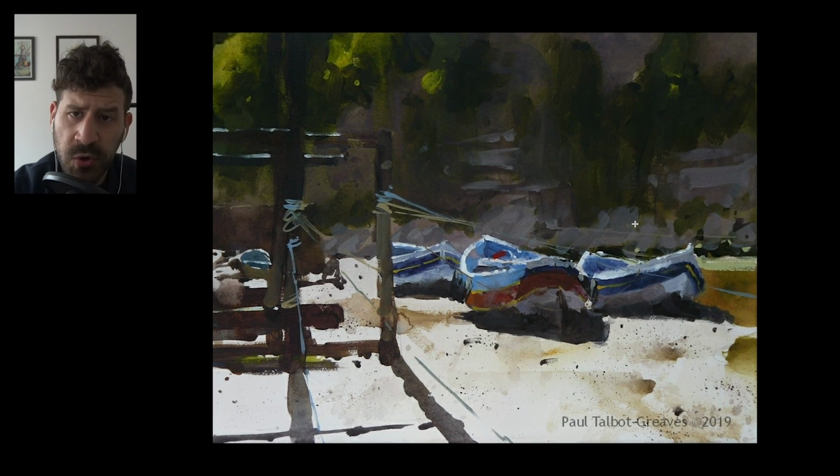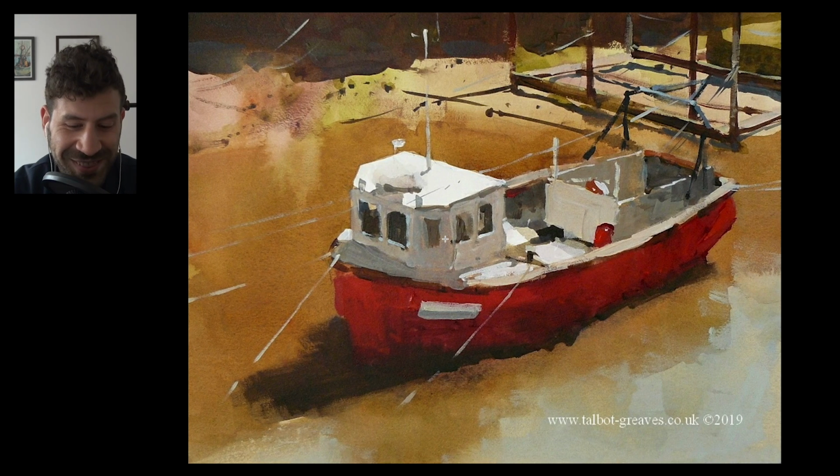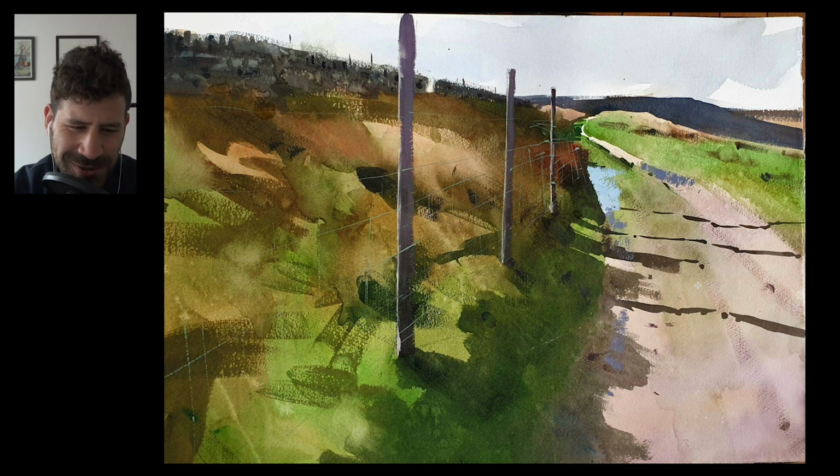Now, I did want to show you some acrylics, and he also dilutes them with water. He tends to do that, at least from what I've seen. So these boats, and the next one is really one that I love. This one is really, really nice. So let's take a moment to appreciate it, and then we'll move on to some more watercolors. And again, these fences and the shadows they cast of the countryside, just beautiful, beautiful works.